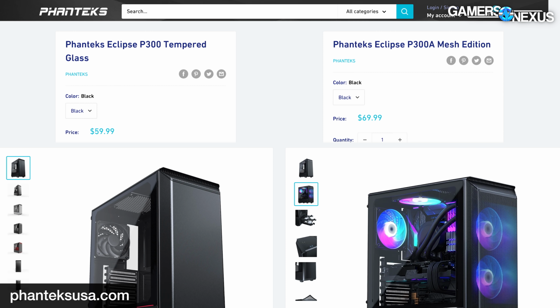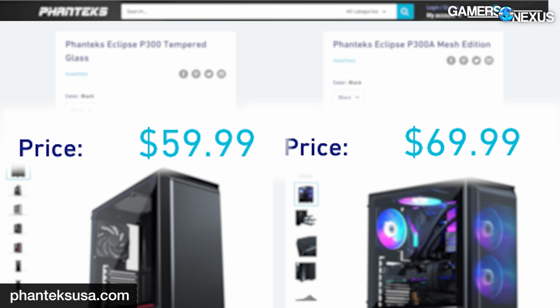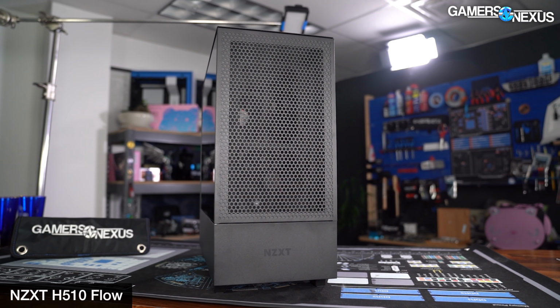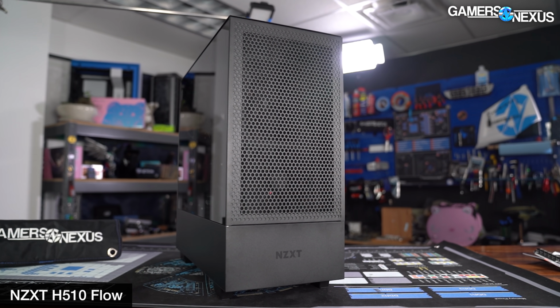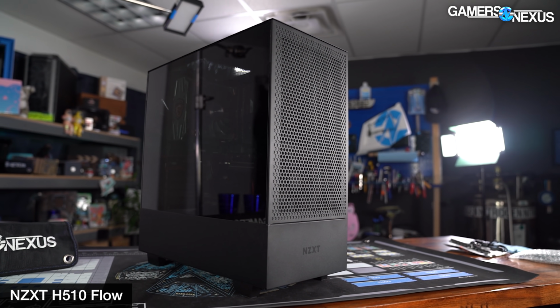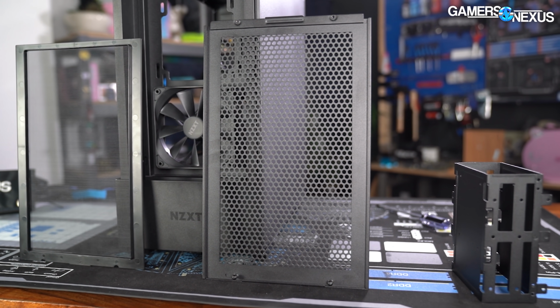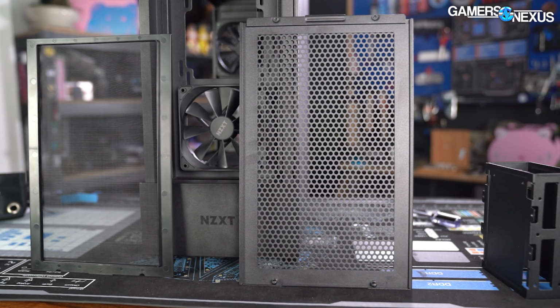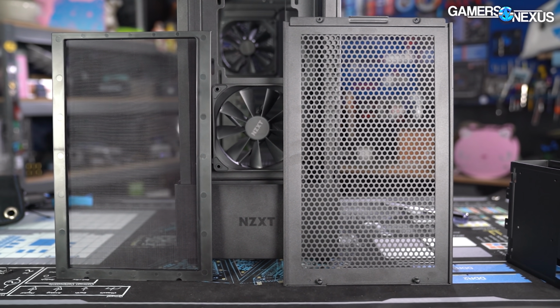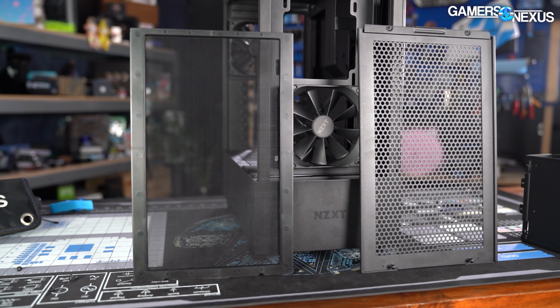Honorable mention for worst trend goes to charging more for airflow versions of the same case that came out many years ago. This hasn't gotten completely out of control yet, but it's on the way. We hope NZXT's H510 Flow isn't an indication of things to come. We understand supply and demand, but that doesn't make it any more fun to see a manufacturer brazenly increasing the price for a feature that doesn't cost them extra money. We get enough of that from Intel's K-SKU CPUs. Thank you very much. And this trend already feels like a big F SKU.